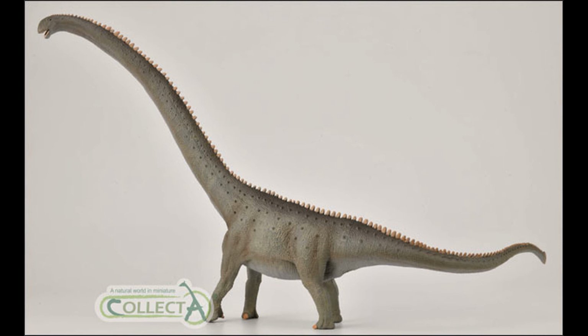So, besides all of my complaints that I have about this figure, I really like it. I really like how big and long it's going to be, and to my knowledge, Collecta has never really done a figure that's that big. The only other thing I can really compare to it is the Brachiosaurus, which is like twice the size of this. But still, it's great to have such a big sauropod come out of Collecta. If I have the chance to, I probably will end up picking this figure up. So far, the momentusaurus is my favourite figure to come out of Collecta next year.